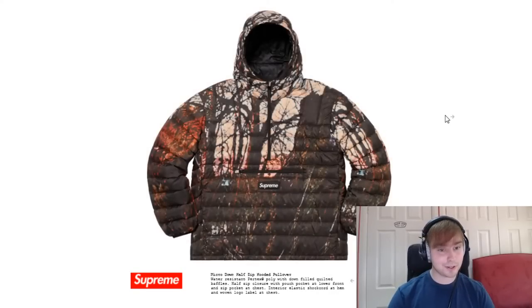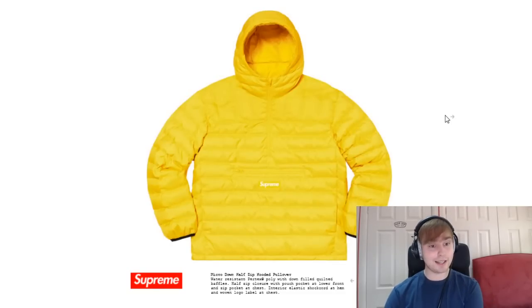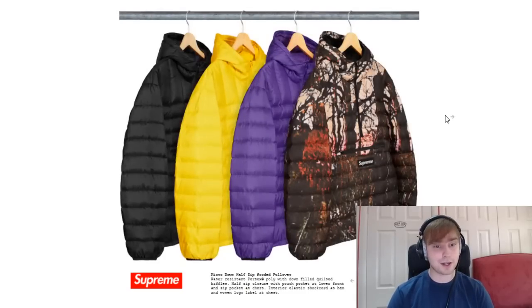Micro down pullover. Yeah, forest sort of scene. It doesn't beat the field pullover that they released quite a couple of seasons ago, but I like the graphic to it, but it's nothing crazy.